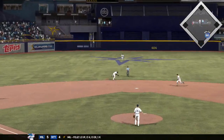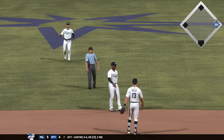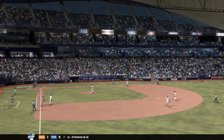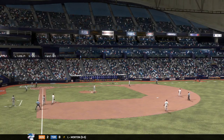Grounded back up the middle. Oh, a reaching try as he knocks it down. And they'll have no play as he reaches first base safely. Uh-oh, what a play. Now, you have to rule that a base hit. But, man, the shortstop made a great effort on that just to knock the ball down. But that's going to be ruled a hit, no doubt about it.